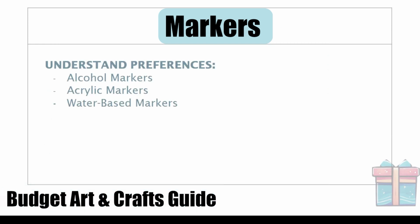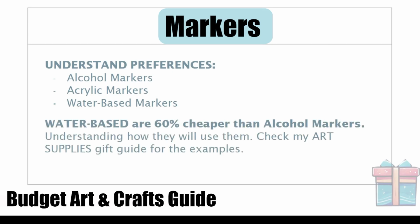Some artists have preferences when it comes to markers, so try to make sure that you know what they're interested in before considering these suggestions. I will share that water-based markers are often 60% cheaper than the alcohol markers, and some of the water-based markers are really good for journaling, scrapbooking, and adult coloring books. I did explain all of the different types of markers in my art supplies gift guide if you want to see some examples.